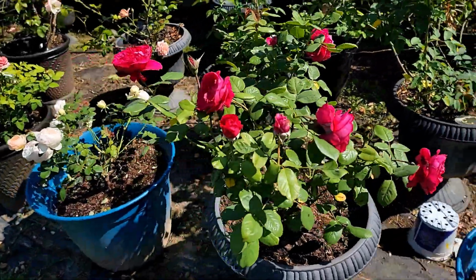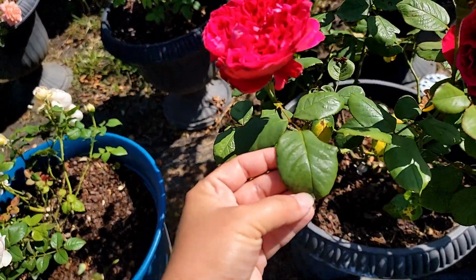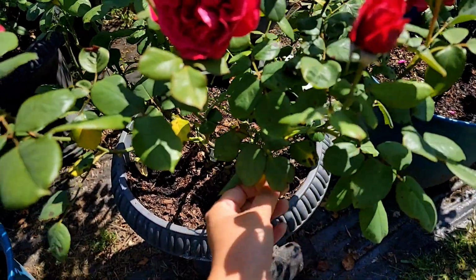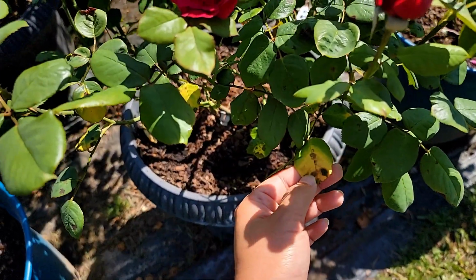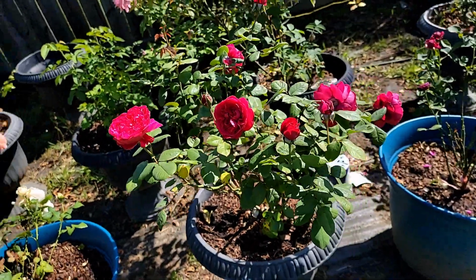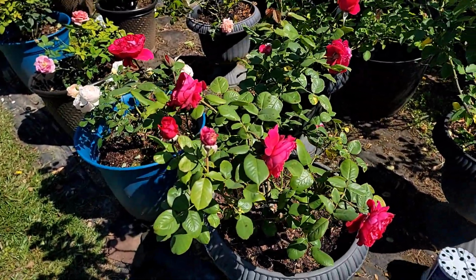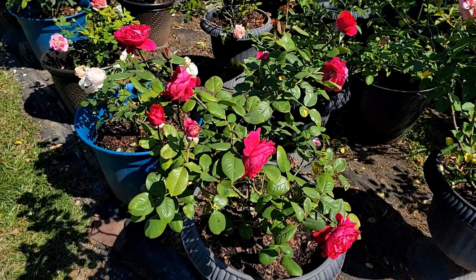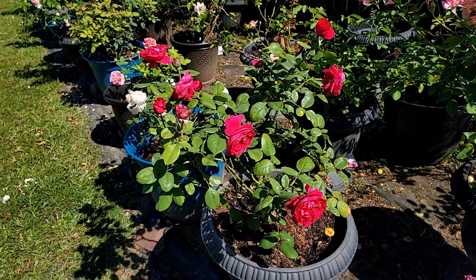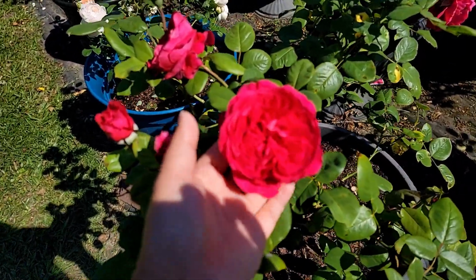It has nice, sharp, very glossy leaves as well. But I do say that this rose can be susceptible to black spot, so just keep that in mind. But overall, it's a pretty good rose. The black spot is there, so it's important to keep it from getting poor air circulation and things like that. Then you will be fine. There you go. This is Rouge Royale.